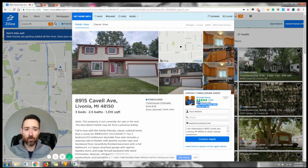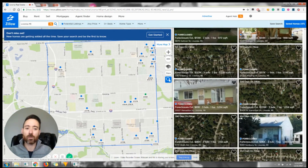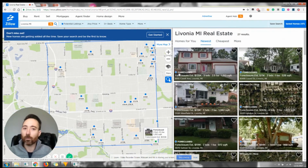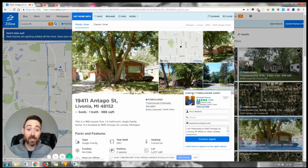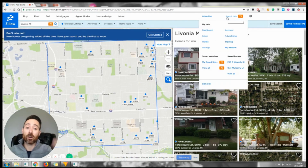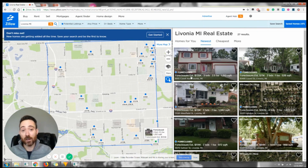So hopefully that clears some of it up. Most of these are going to be the same way. I'd say 99.9% of them are going to be the same, where you click on one, and there he is again. He's the foreclosure agent. He's not. He just so happens to be paying a lot for ad space in this area.